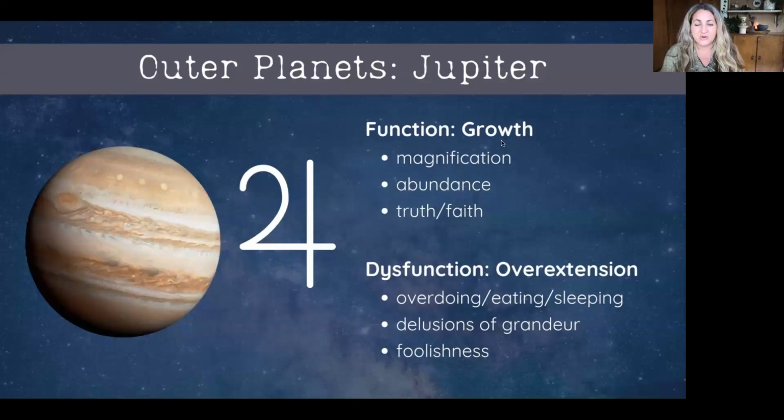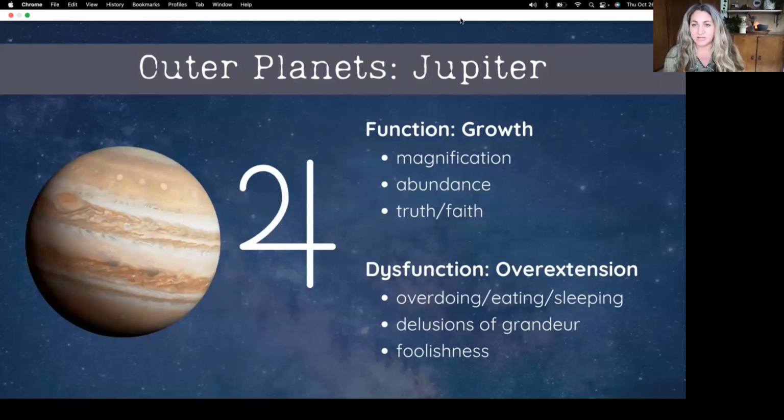Okay. Now, let's move to the outer planets. So my very educated mother just served us 9 pizzas. So we're talking about Jupiter to begin with. Jupiter has a 12-year cycle. In its function, when it is operating healthy, it is all about growth. It's all about wealth and abundance and magnification. Jupiter has a strong connection to faith, to philosophy, to our beliefs, to our God or our higher power or a belief in the universe. And there is always a quest for truth wherever Jupiter is.